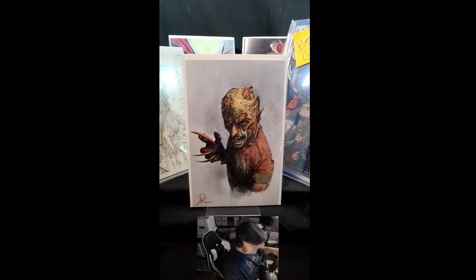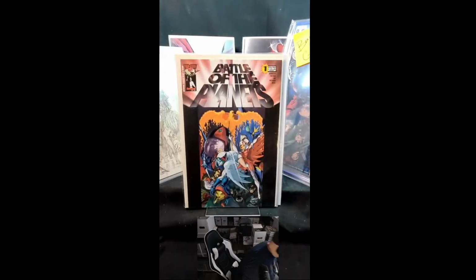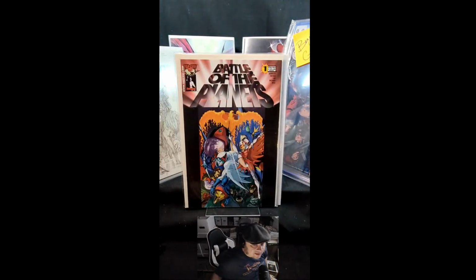Let's do a throwback. Top Cow Image. It is Battle of the Planets #1. We're going to go ahead and start this book at $3. Top Cow Image. Mark Silvestri.